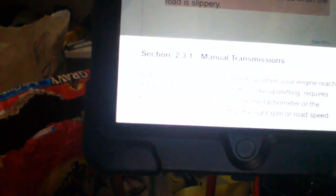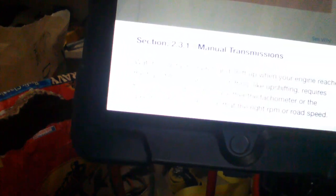Use either the tachometer or the speedometer and downshift at the right RPM or road speed. The next one you got to work on is: if your brakes fail on a downgrade, you must first... You said find an escape ramp in order to exit the roadway. That's incorrect. The correct answer was look outside your vehicle for another means of slowing you. Once the brakes have failed, however, you are going to have to look outside your vehicle for something to stop it.